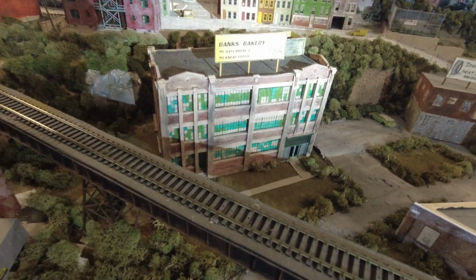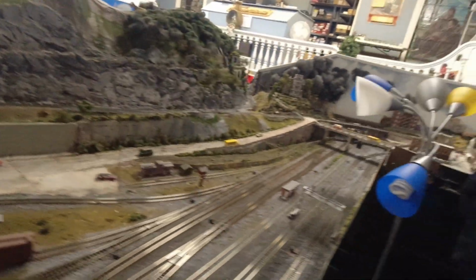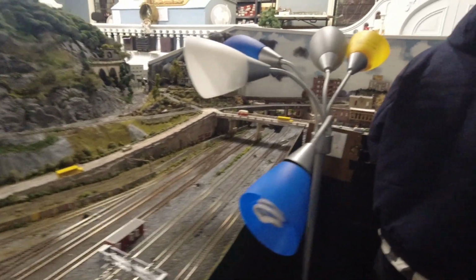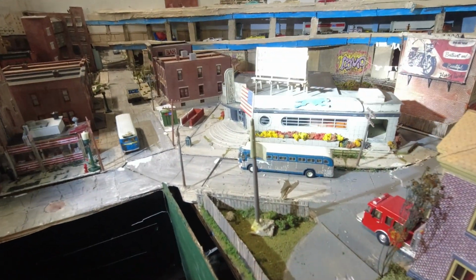Thanks, bakery. We have bread and we need dough. Yep. Okay, so I get it. Like you need the dough. And then as you wrap around this side, you got the Greyhound bus station. Go Greyhound and leave the driving to us.